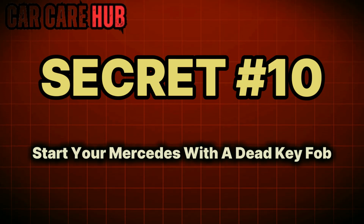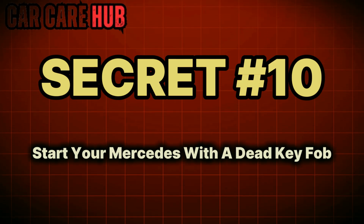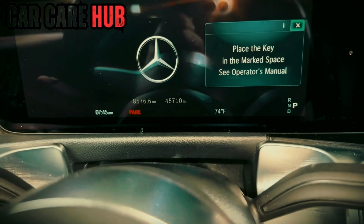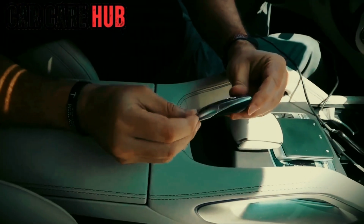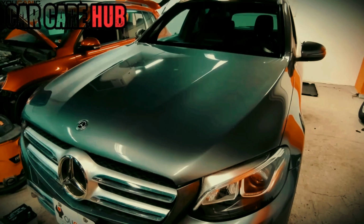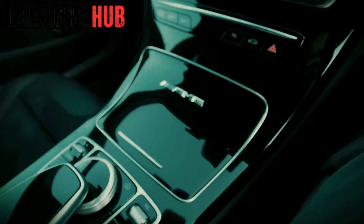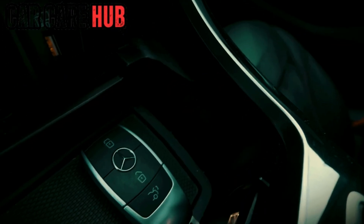Secret number 10, start your Mercedes with a dead key fob. You walk up, push the start button, nothing. Dead fob battery and you're stranded. Most owners don't realize Mercedes built in a brilliant backup. There's a specific spot in the center console, often in the cup holder or armrest area, where you place the dead fob.